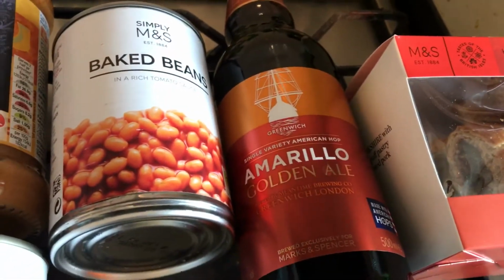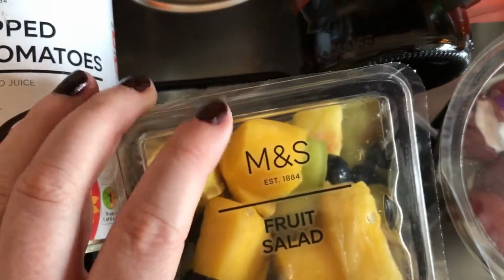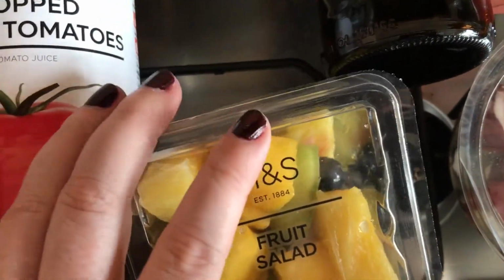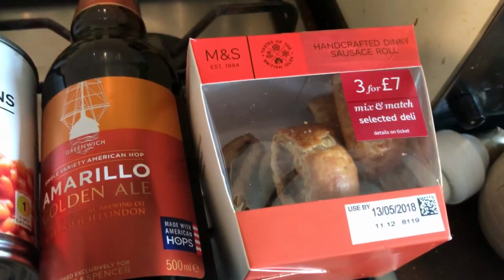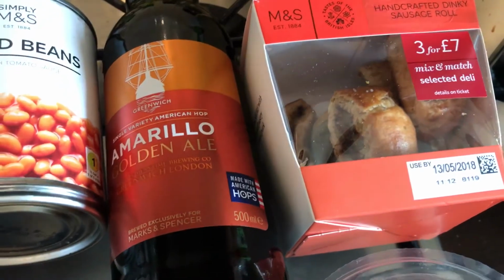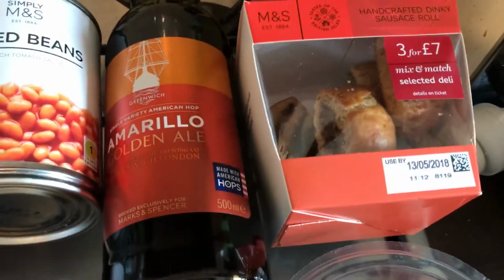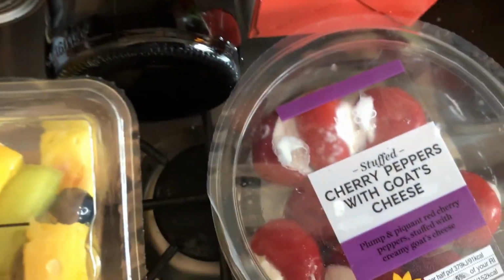I got an Amarillo golden ale. I got this fruit salad which has got mango, pineapple, blueberries, apple and kiwi in. I got these handcrafted dinky sausage rolls. I didn't realise they've got caramelised onion in them, so I don't particularly like them, but they've got a good date on them, so they will eventually get eaten.